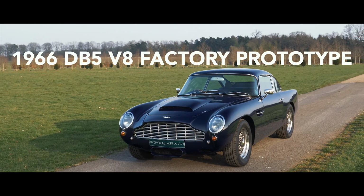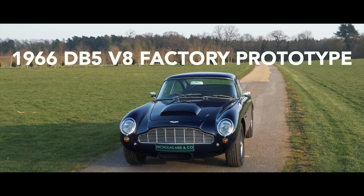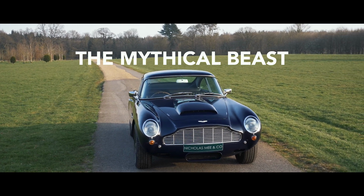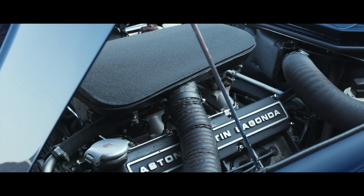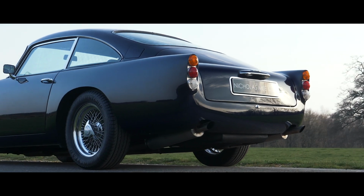The special and unique car I'd like to bring to your attention is as fascinating and thought-provoking as it is exciting. It is simply put, an ex-Aston Martin factory-built prototype, constructed and used in period to prove the then new, newly designed Tadek Marek V8 engine and a Dion rear suspension design.